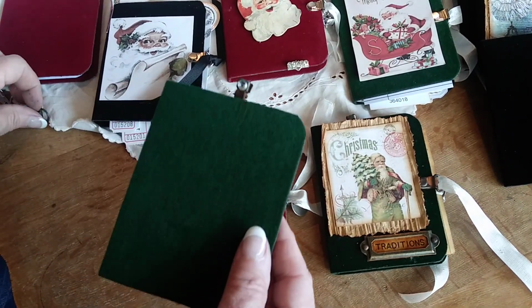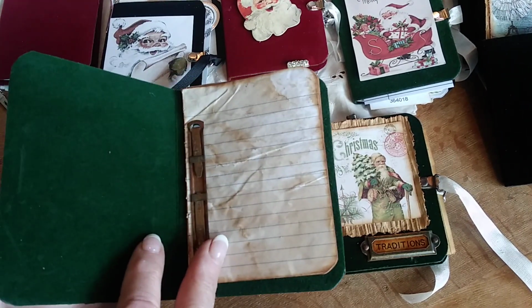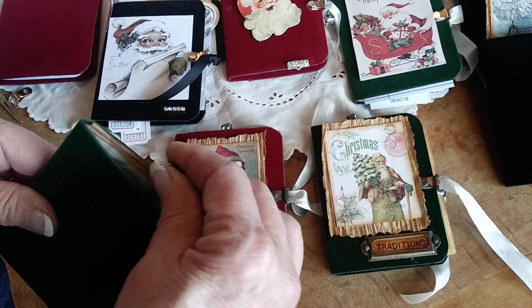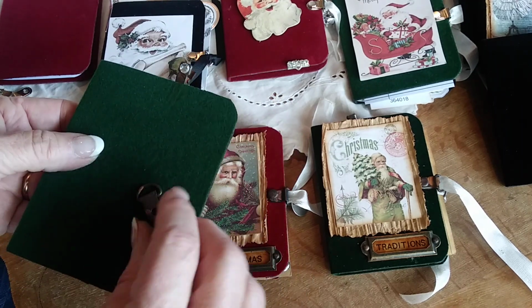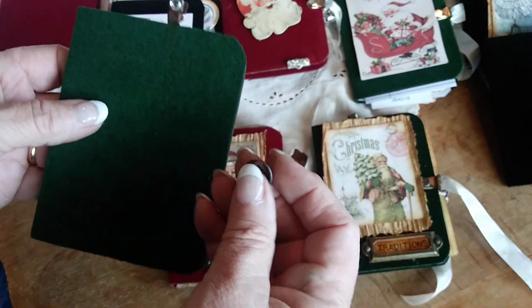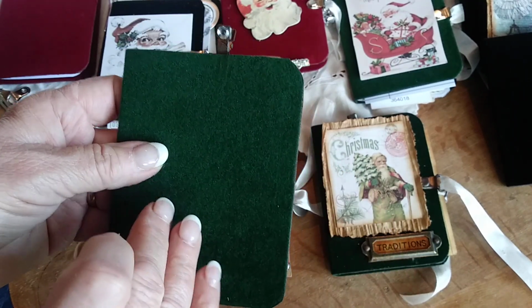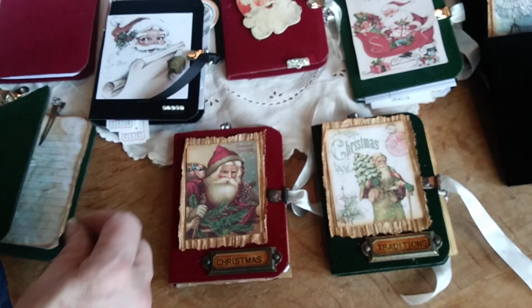You can buy them either plain. If you buy them plain, it'll just be the little black book, the little book like this. I'll add the alligator clip. But I also sell them with the closure, and this is just a little D-ring closure that I've rusted. And so I sell them plain, or I sell them with the closure, and I sell them in the green and red, and also just the black plain.